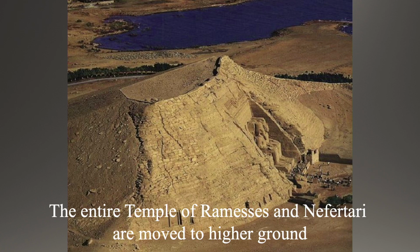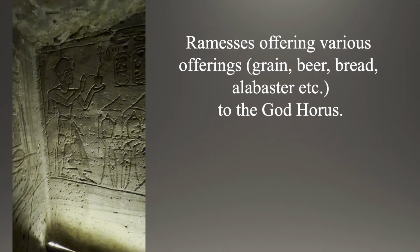It was an incredible feat. It cost over $1.7 billion to save this particular site once the Great Dam was put into place and the creation of Lake Nasser happened. So this is the relocation mountain. Inside, the Temple of Ramses had an opportunity to see lots of interesting things. This particular short video shows Ramses offering various offerings to the god Horus, the falcon god.